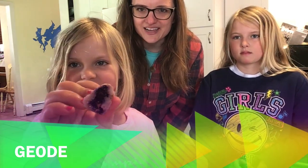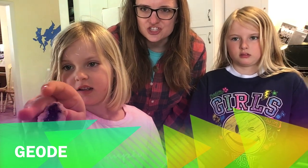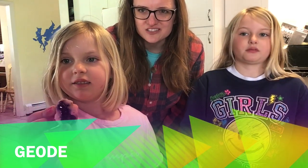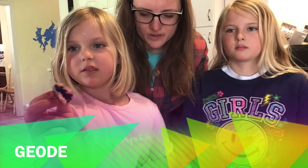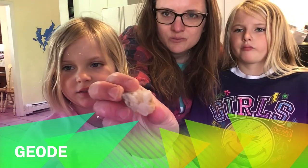Now that one is kind of ugly on the outside. Can you turn it around? But if you crack that rock open, can you turn it around again? That's called a geode. That has crystals or minerals that grow inside it. That's really cool. And that one's been dyed a dark purple color. I've got a geode here in my hand. When you crack it open, it has these really pretty white crystals inside of it.